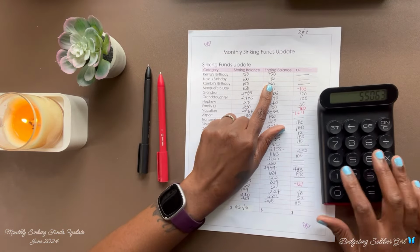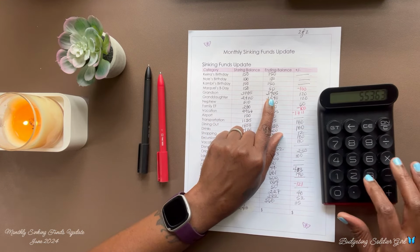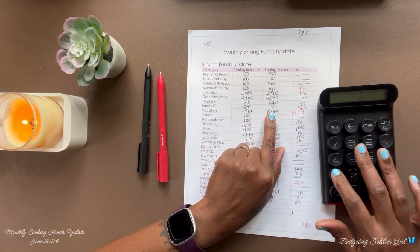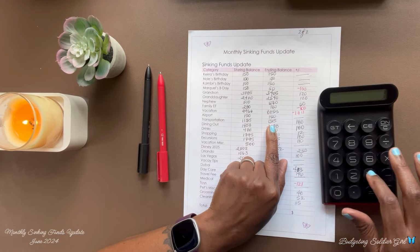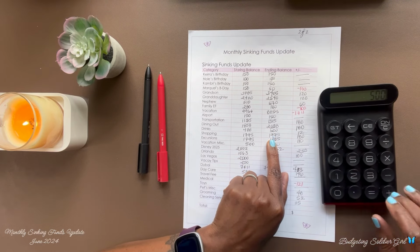$150. Daughter's birthday, $150. Grandpuppy, $100. Daughter, $150. Son, $50. Grandson, $34.05. Granddaughter, $25.40. Nephew, $570. Family emergency, $180. Vacation, $8,255. Airport, $150. Transportation, $13.15. Dining out, $2,038. Drinks, $500.